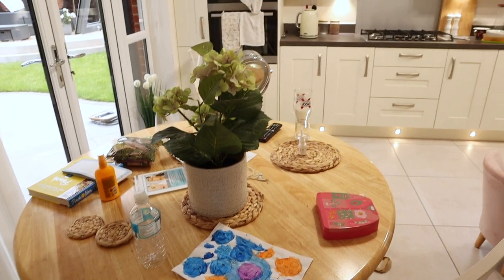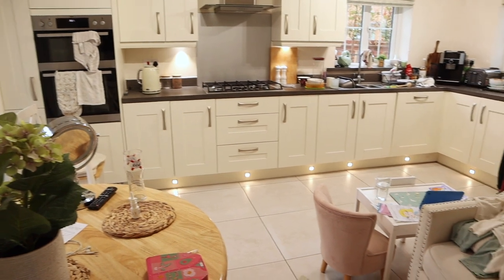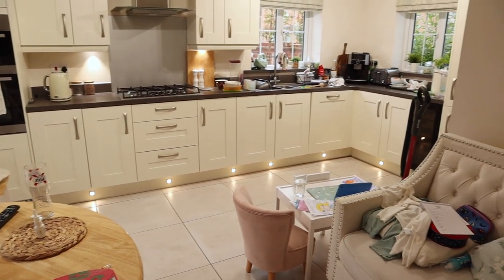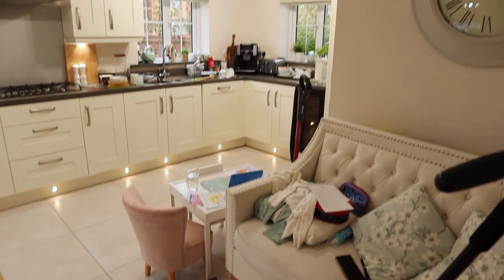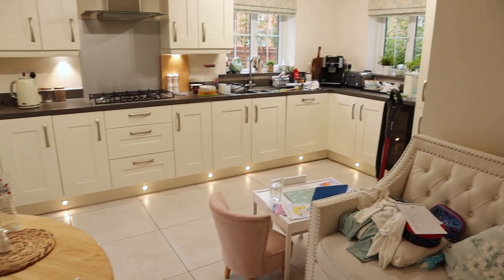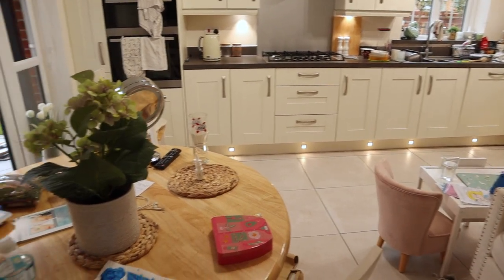So this is what the kitchen currently looks like. I've packed up most things from dinner, but this is what it's left in, so it's not too bad. It's just a bit messy, I suppose. A few bits need packing away, but honestly, it just needs a really good clean.